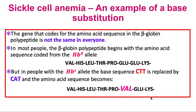Okay, so the gene that codes for the amino acid sequence in that beta globin polypeptide is not the same in everyone. In most people, the beta globin polypeptide begins with the amino acid sequence coded from the HbA allele. Okay, and you can see here. But in people with the sickle cell allele, the base sequence CTT is replaced by CAT, and the amino acid sequence changes. Okay.